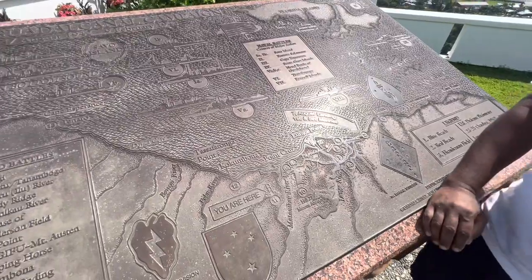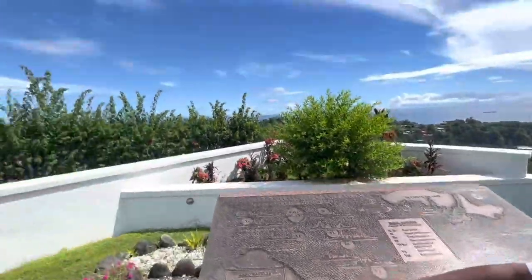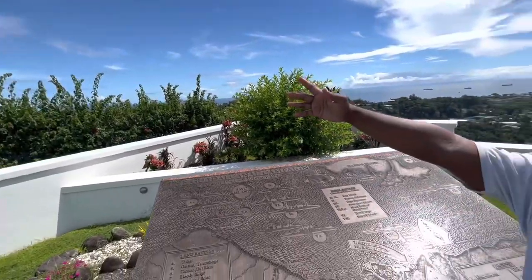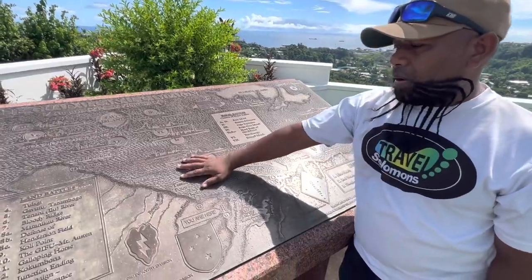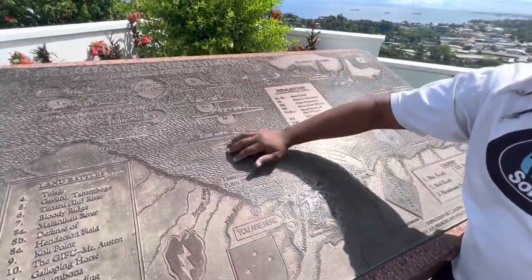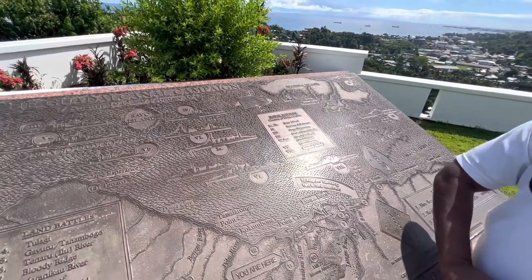So they send in more men, but they landed on the western side. Over there, yeah. So basically that's the western side. Exactly. Savo. So between Guadalcanal and Savo, this is the Iron Bottom Sound. An equal number of Japanese and American ships were sunk there.